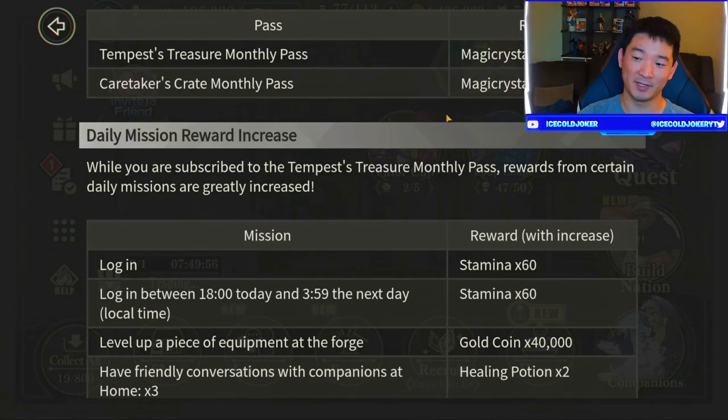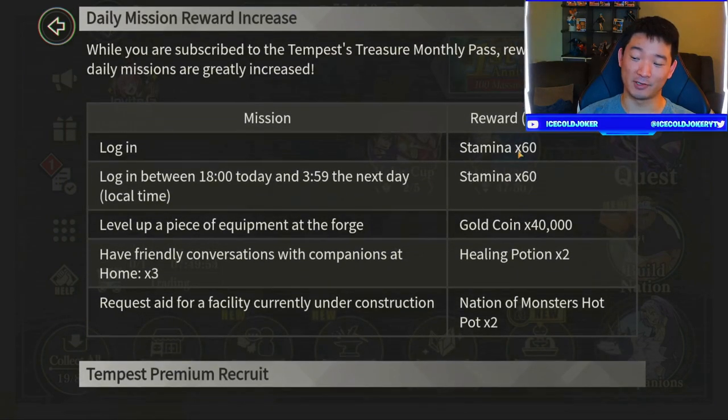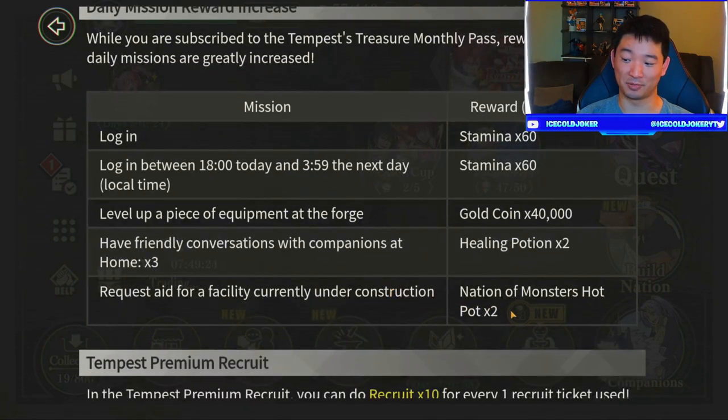because it's free, right? And then also, which I didn't realize at the beginning, but someone pointed it out to me, it increases your dailies that are not crystal related. Sorry, not 50%, it doubles it. The login stamina is normally 30, now you get 60. The login for the certain time, now 60. You get 40,000 coins instead of 20,000. You get two potions instead of 1, and you get 2 hot pots instead of 1. So that's also pretty good too. It's 120 stamina, that's 2 potions.